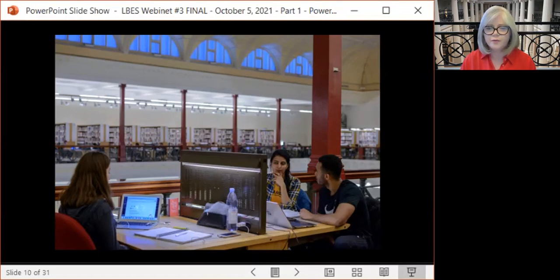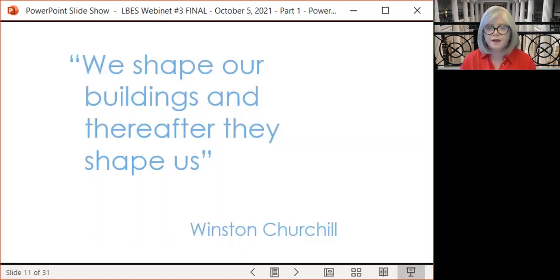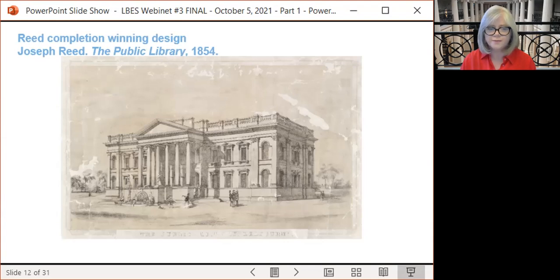All of this was informing our vision, but underpinning it was a realisation that our buildings contain more than people and collections. They contain and communicate ambition, hopes, and confidence in the future. As Winston Churchill said, we shape our buildings, thereafter they shape us, and therein is a weighty responsibility.